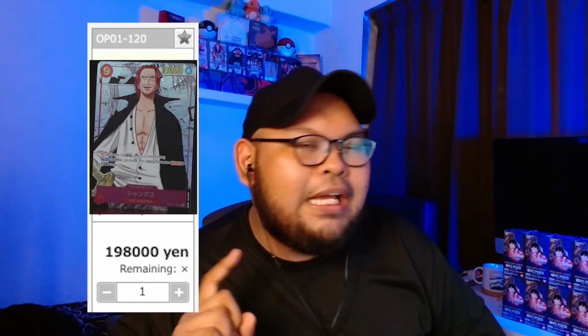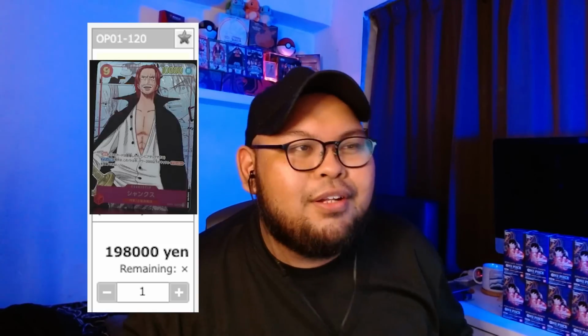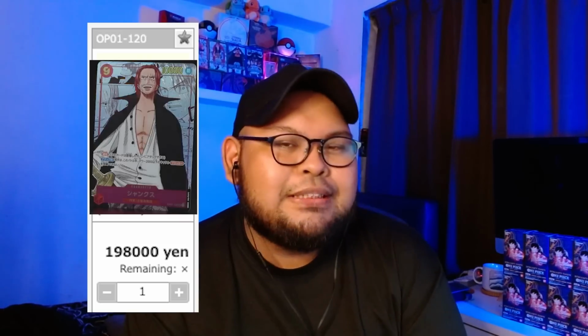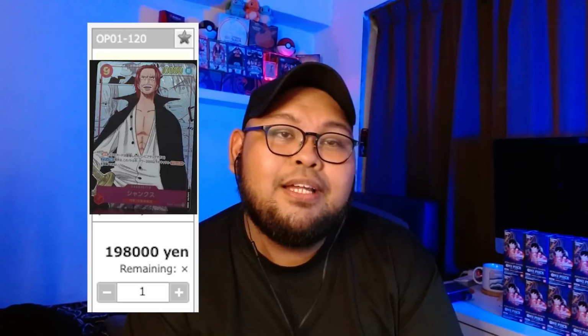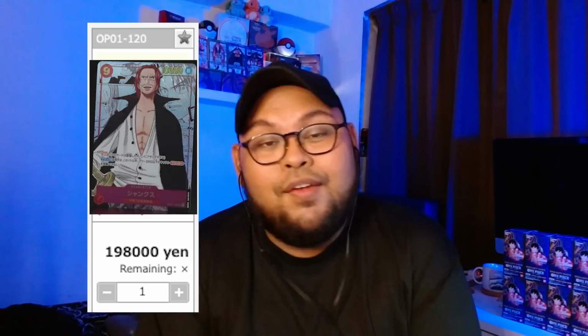I am still expecting the comic rare Shanks to settle in at about $700 to $800, just because of the scarcity of it, just because of how difficult it is to get this copy of Shanks due to its rarity. It's probably going to stay at around this price. I'm hoping that it will come down slightly, but I doubt that it will drop below 500. If it does, I mean, good. Let me be proven wrong. Let me take the hit. I'm good with that, because then I can buy my copy, okay?